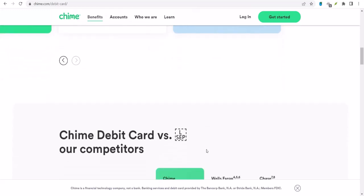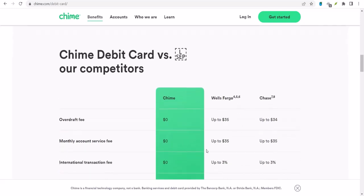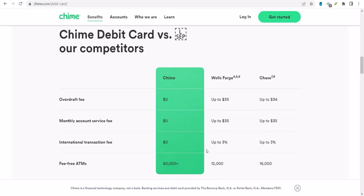Now, let's talk about international transfers. This is where things get a bit trickier. Chime doesn't offer direct international transfers. If you need to send money abroad, you'll have to use a third-party service. While this might sound like a hassle, it's important to remember that using a specialized service often comes with better exchange rates and lower fees compared to traditional banks.